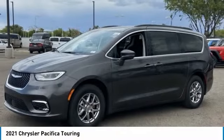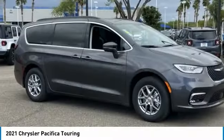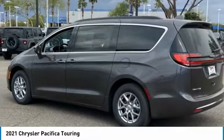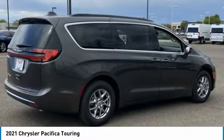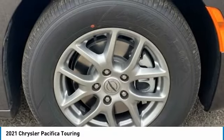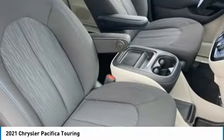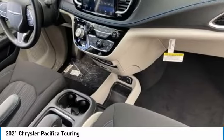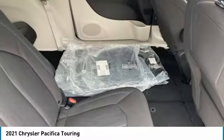Stop by and take a look at the 2021 Pacifica. The Pacifica crossover features the driving attributes of a sedan and the utility and space of a minivan or SUV. The Pacifica has top-notch safety scores, an upscale interior, and a spacious cabin that leaves room for your family to grow. This vehicle has less than 100 miles.